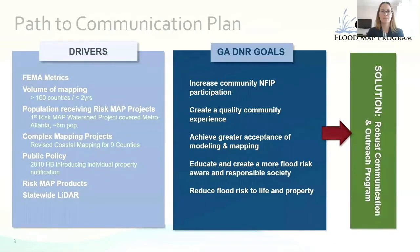Next slide. We have identified the drivers for Georgia Flood Map, such as FEMA metrics, the statewide LIDAR acquisition, and the population receiving Risk MAP products. From there, we developed the goals, including increasing NFIP participation, educating and creating a more flood risk aware and responsible society, and encouraging greater acceptance of modeling and resulting mapping and flood risk products. These drivers and goals facilitate the development of a robust communication and outreach program.